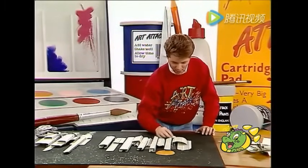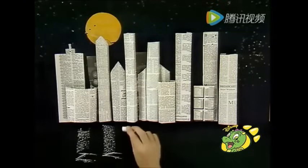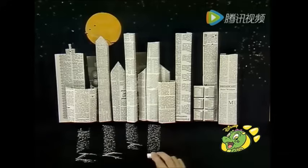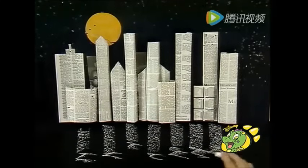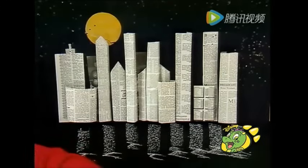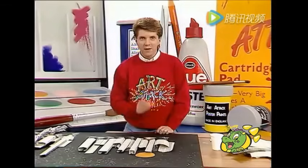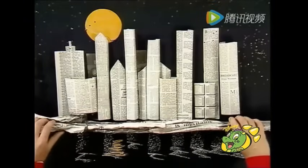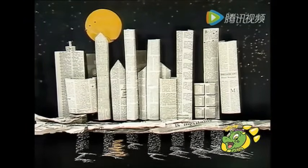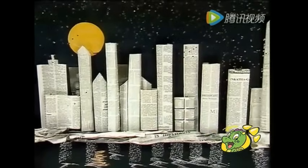Watch this. I'm just going to create the effect of reflection from these buildings, like that, which makes it look as if they're standing in front of some water. Now, this moon here, just put a little bit in there. Great effect, that. We need a roadway in front of the buildings and put stars, buildings, roads and water together, and what do you get? New York.